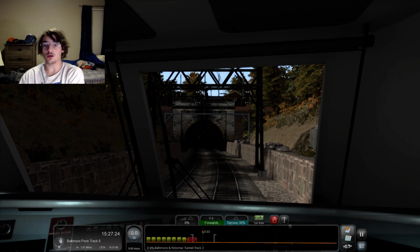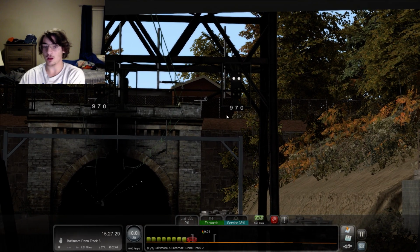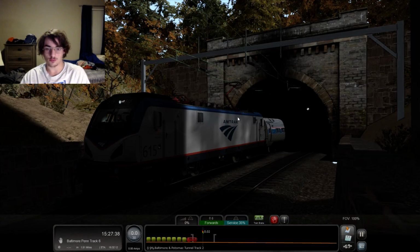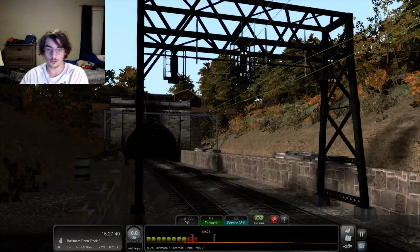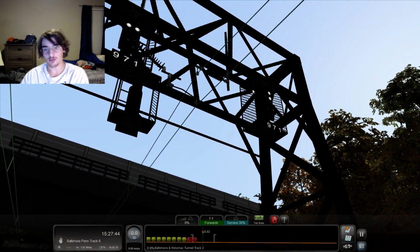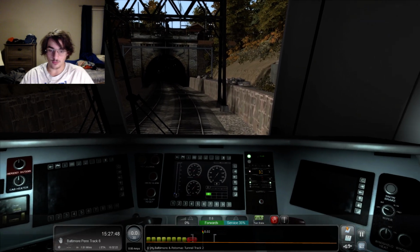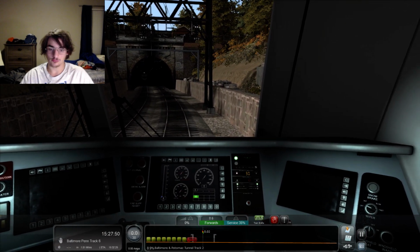So basically, these are automatic block signals. Here's how you can tell, because of the number boards on the bottom. This lets us know we're at milepost 97, right? So even number, 97.0 is north, and then 97.1, which will be on the other side, is south. So we're on the outside to go fast. So 97.1, that's for southbound. So he's got the clear signal. Here it comes now. And hopefully we can get this signal.